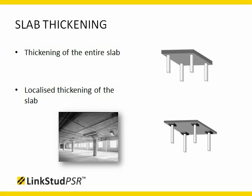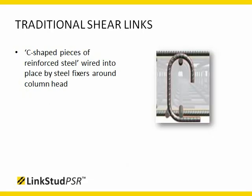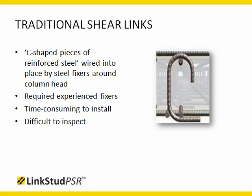At this point, the first solution based on supplementary steel reinforcement around column heads was developed. Shear links are C-shaped pieces of reinforced steel that are wired into place around column heads. But while effective in reinforcement terms, the use of shear links is far from time and cost efficient. A key problem is the need for the links to be installed by experienced steel fixers in what is a highly time-consuming process. And once fixed in position, the links are difficult to inspect.